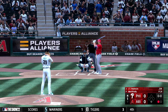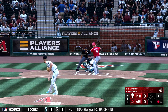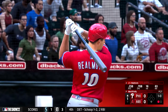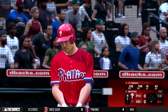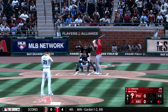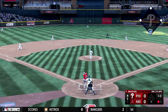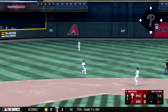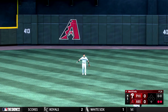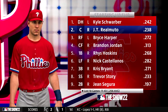JT Realmuto steps in, known for his rocket arm behind the plate. First pitch doesn't find the zone. The 1-0. Here's a high fly ball out to center. Varsho in position, and he makes the catch. Two up, two down.